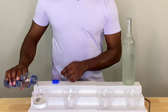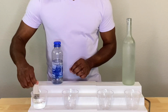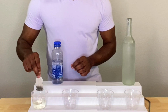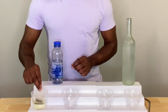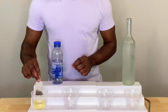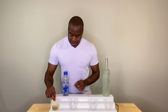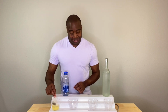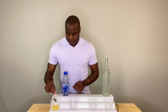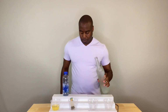Uh-oh. Nope. Doesn't look like we're getting anything. So we're gonna go ahead and do some dunking. Seeing what happens here. And we're starting to get a little something, right? We're getting a little something, but this is taking a lot of work, right? You shouldn't have to jump up and down to get hydrated. You shouldn't have to splash around, right? So let's see if the same thing happens with this electrolyte reduced water.